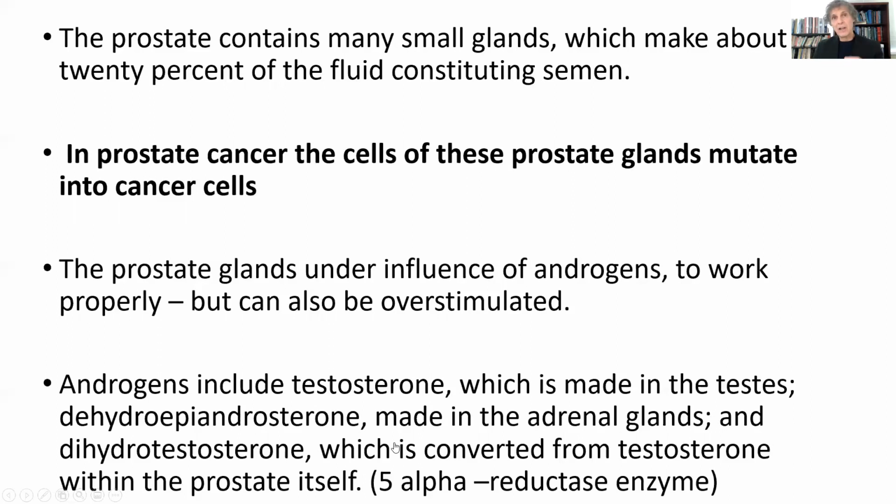So the prostate gland contains glandular cells, and it's when these glandular cells mutate that they become cancer cells. Those glandular cells are under the control of, or very much influenced by, androgen hormones in the body like testosterone, androstenedione, and dihydrotestosterone, DHT. As men get older, they convert more testosterone into the more dangerous form, dihydrotestosterone, or DHT.